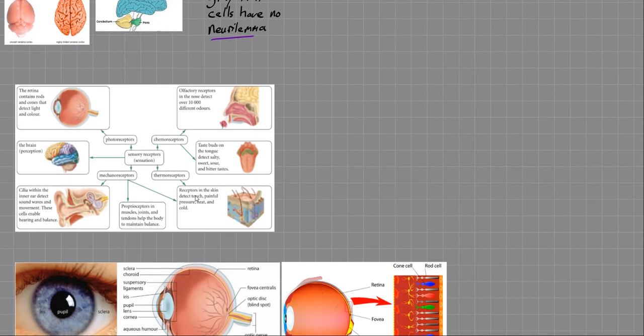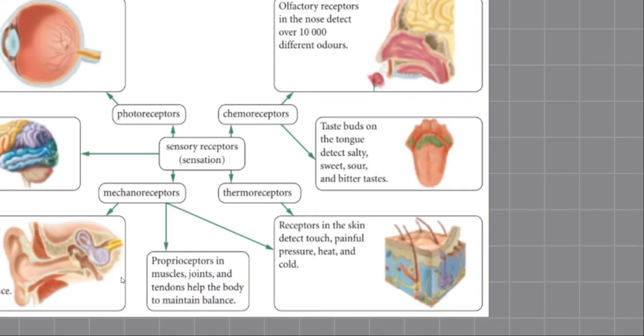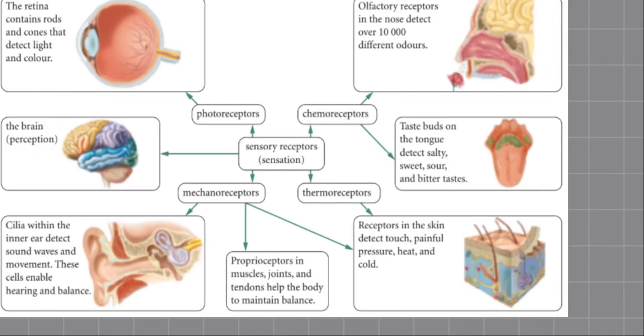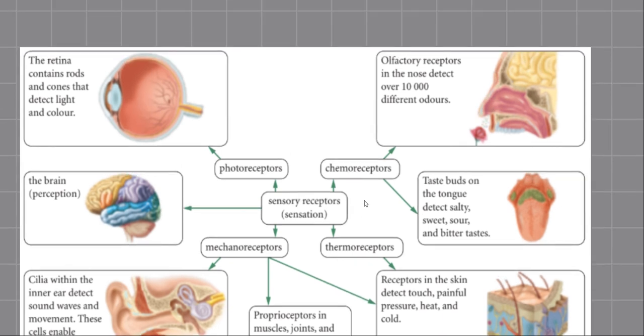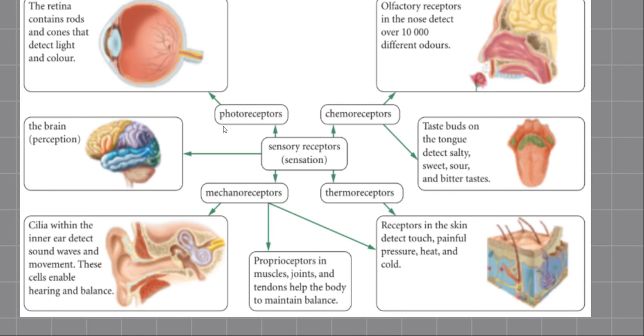You have a bunch of different types of sensory receptors. You have photoreceptors for light. You have chemoreceptors for chemicals. You have mechanoreceptors for physical things like heat flow or touch or pain. And we have thermoreceptors for like actual heat. These all do different jobs, but they all have one thing in common, which is they take something in the external environment and translate it into a nerve signal.